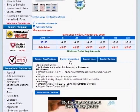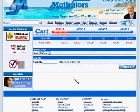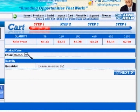So if we want to go ahead and place an order for this item, we simply click the Add to Cart button, where we will now choose all of our options and preferences. In step 1, we'll have to choose our choice of color for the item, as well as enter our desired quantity. The minimum order requirement is right next to the field, so be sure to keep that in mind when entering your order. Next, we have our imprint options.